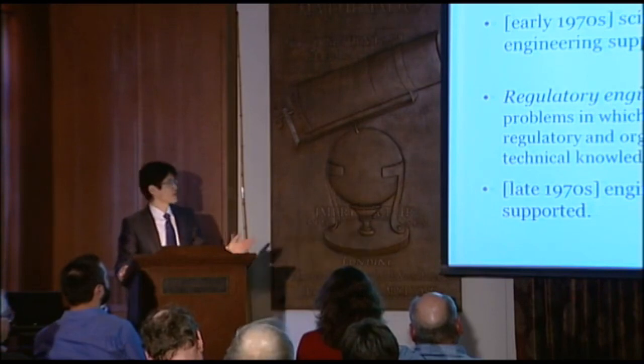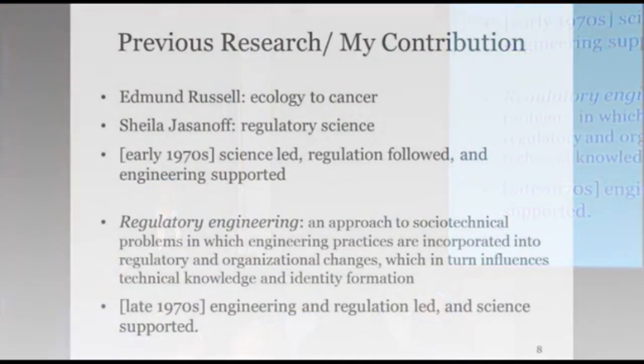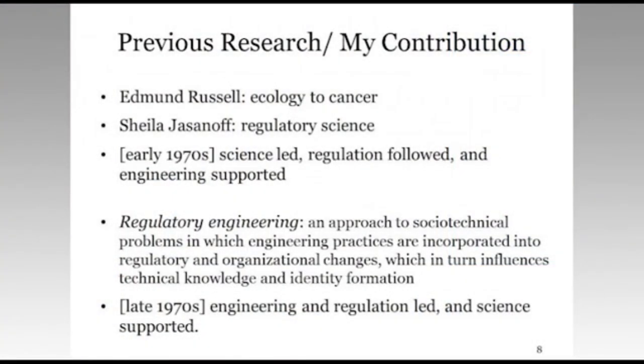I define regulatory engineering as an approach to socio-technical problems in which engineering practices are incorporated into regulatory and organizational change, which in turn influences technical knowledge and identity formation. Engineers took the initiative in developing, demonstrating, and evaluating control technologies in consideration of their applications in regulation.